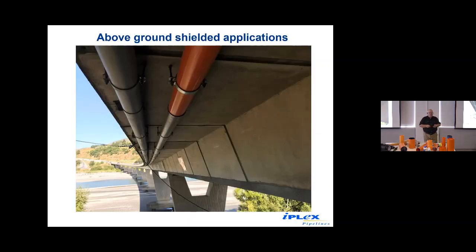So above ground applications, we know from doing UV testing, which I'll get to a little more in a minute, that ultraviolet light is not reflected off surfaces. And so surfaces like these, whether they're either grey or orange, put in the shade, permanently shaded like this, can be a very, very good long-term solution.